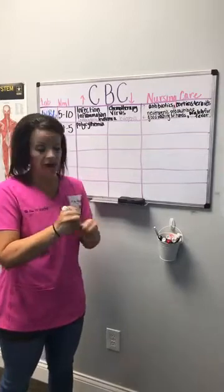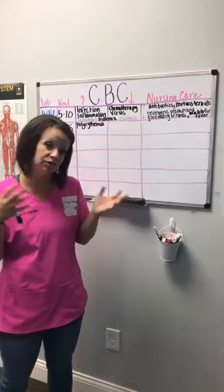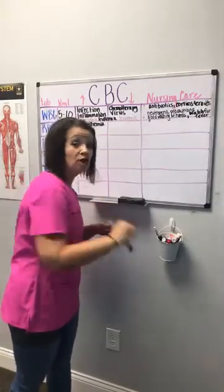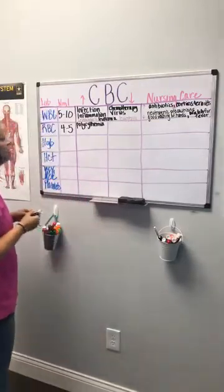Think of it like a water hose. If I'm trying to put water through a water hose, it's going to go through beautifully because that's what the water hose is for. If I try to put peanut butter through it, increase viscosity, it's thicker, it's gonna take a lot more pressure to push that peanut butter through. That's why the blood pressure will go high, okay?